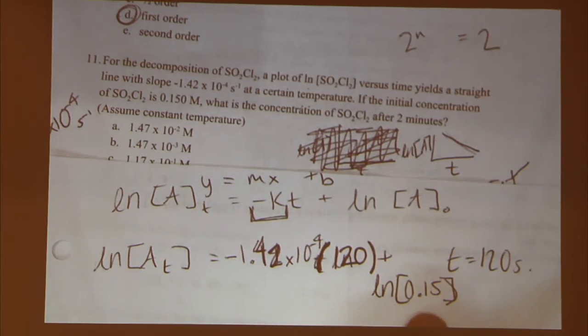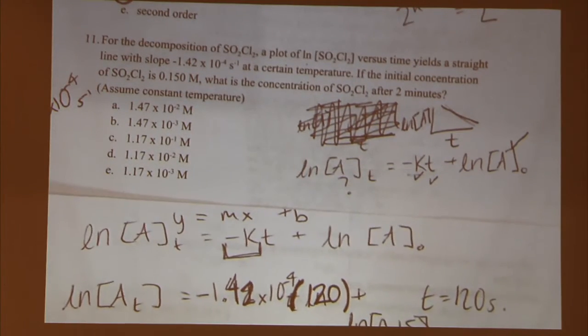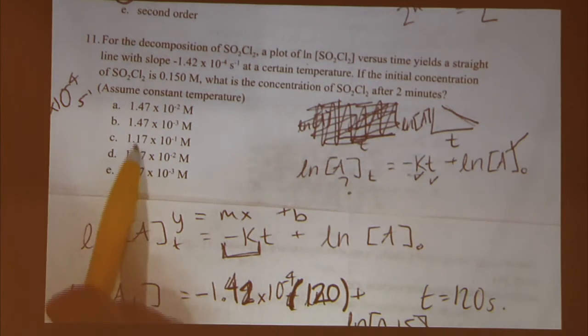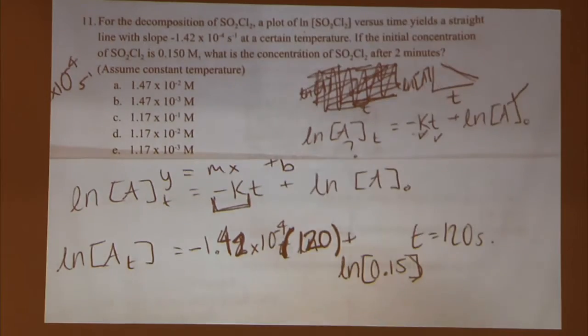So if our initial is 0.15, our SO2Cl2 is a reactant, do we expect our concentration to get bigger or smaller? We expect it to get smaller. So pretty much anything over this number is not a good number to have. In scientific notation, this would be like 1.5 times 10 to the negative 1. Actually, we don't have anything to just cross out. So we'd have to figure this one out.